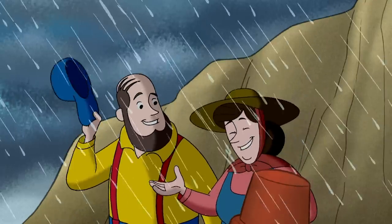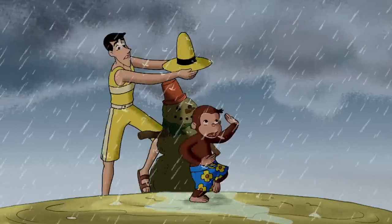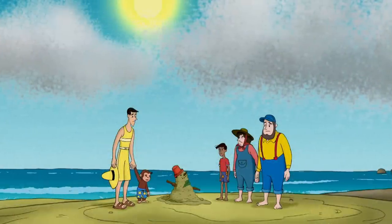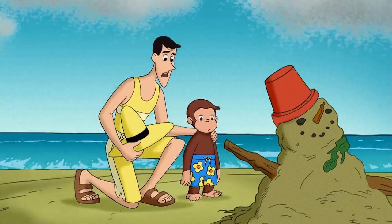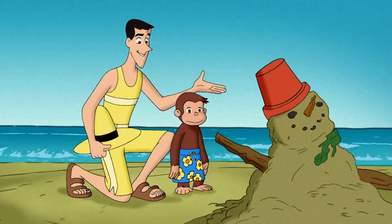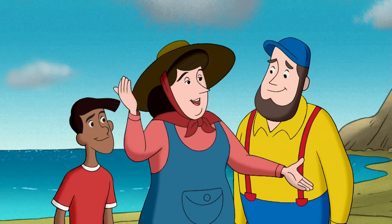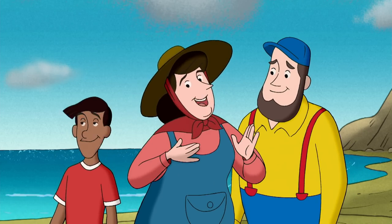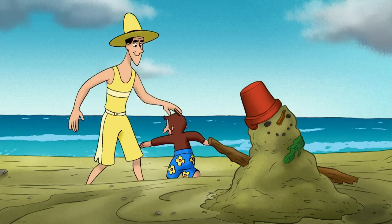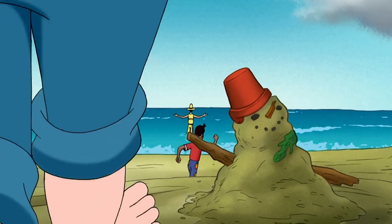My, that cool rain feels nice. SOS, save our snowman. Hurry. Sorry we couldn't stop the rain, George. Hey, cheer up. Helping you build your summer snowman kept us all cool. He's right. The breeze, the ocean, and the rain made me forget there was a heat wave. That's right. Come on! I'm ready! Woohoo!